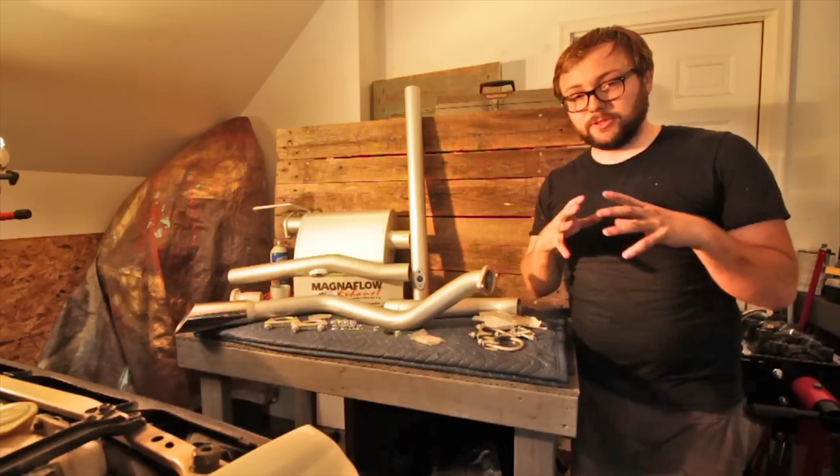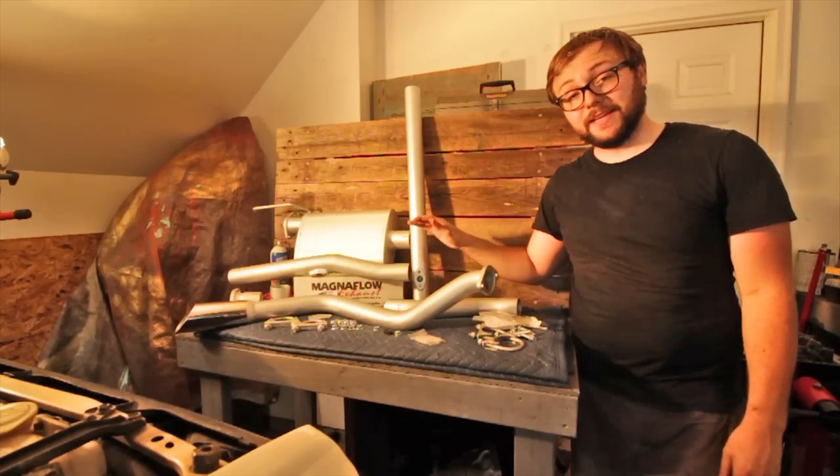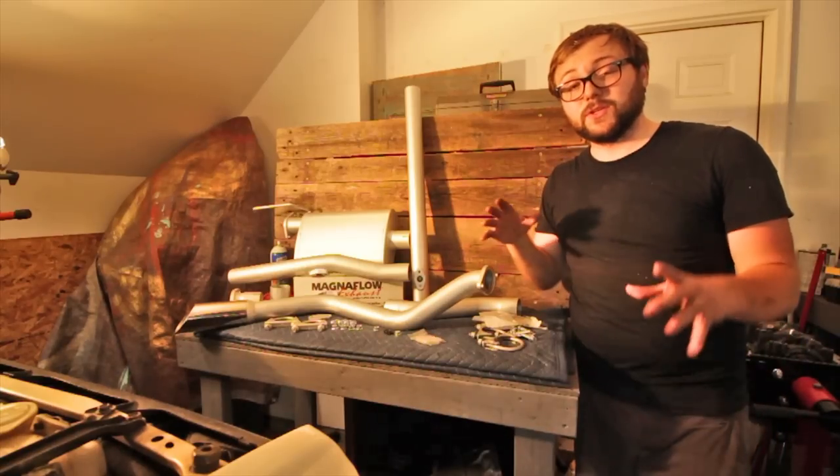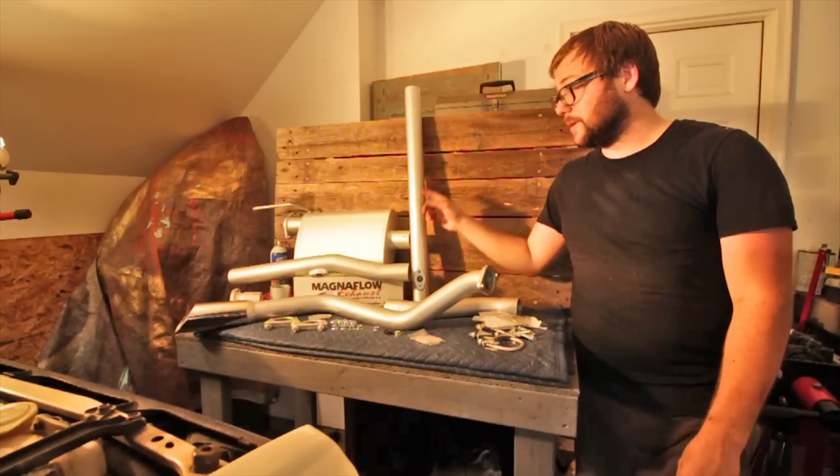So like I said, it's not really daunting at all. You just need to make sure that you're really accurate with your cut and make sure that there are no burrs to meet up to this S-pipe. So that's what I'm gonna go ahead and do, is measure it out, measure onto this and cut it.